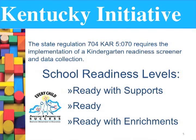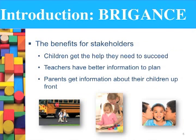Kentucky will use this screening information to determine the child's level of readiness for kindergarten by using the following terms: ready with supports, ready, and ready with enrichments. These terms were chosen to provide accurate information of what a child needs to be successful. They also correspond to the Kentucky System of Intervention.